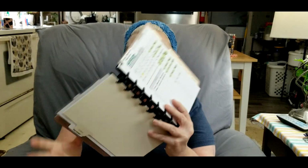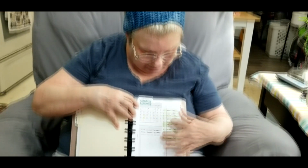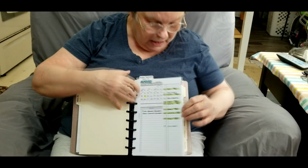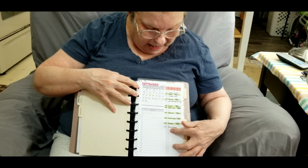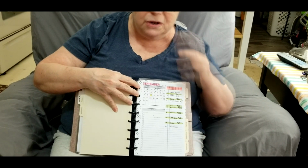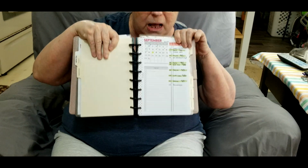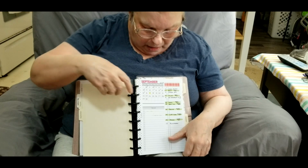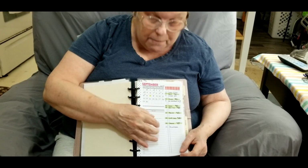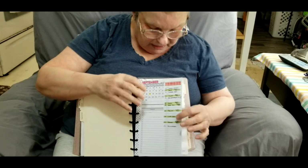I was using this as my other planner, but I have a list of all my appointments and things that have to get done. I'll take you over to September instead. Here is bills that have to be paid, which don't really necessarily have to go in here. Like I said, this used to be my toll planner, my catch-all planner. But here I have a task list of where I put things I have to do for my health, my medical stuff. I've got this little calendar here.